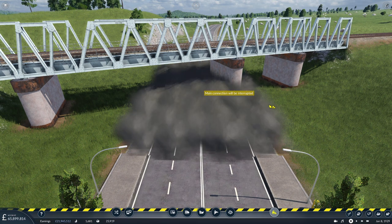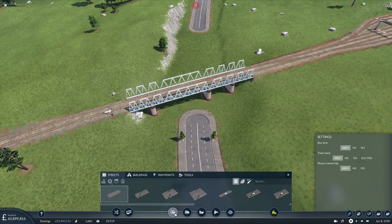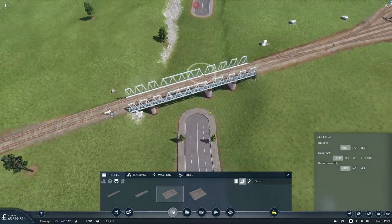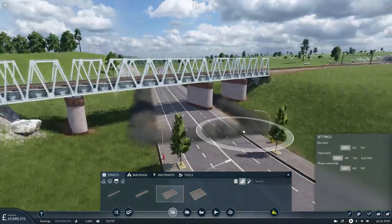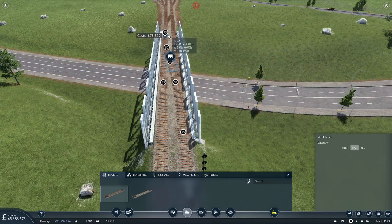I'm a little worried this might crash the game, but we haven't really done much. We've stuck some signals in. Will it crash the game? No, it won't, but we need that curvy, don't we? Are you not going to move that? Is that because of the crossover on the bridge? Well, that's terrible. It's just completely ignoring it. I really would like you to notice that there's a road underneath and allow me to build a crossing.